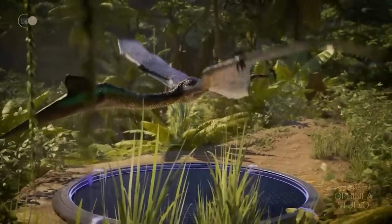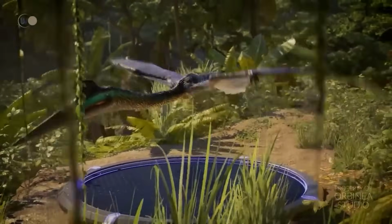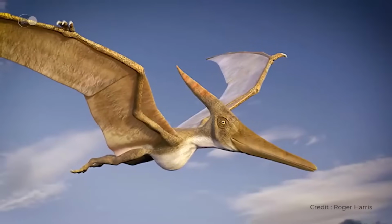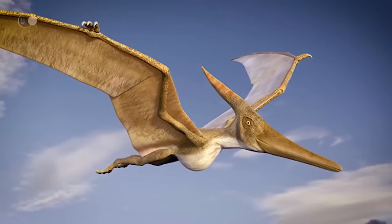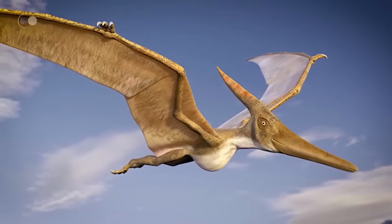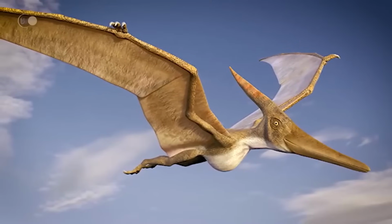A question is probably on your mind at this moment. How could such a specimen fly, and especially take off from the surface? This is a very good question. The most experienced scientists and paleontologists in this field have also asked themselves this question. They have worked on the subject and made an astonishing discovery.